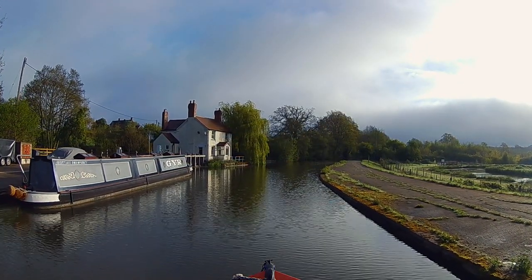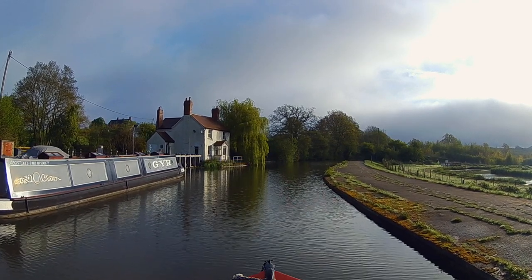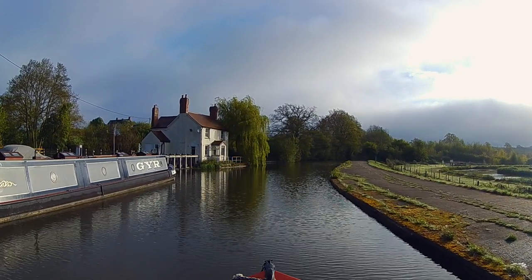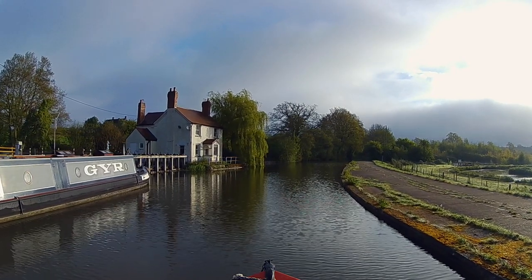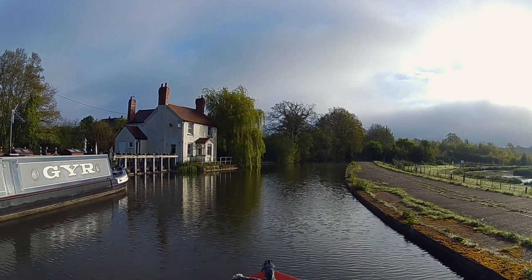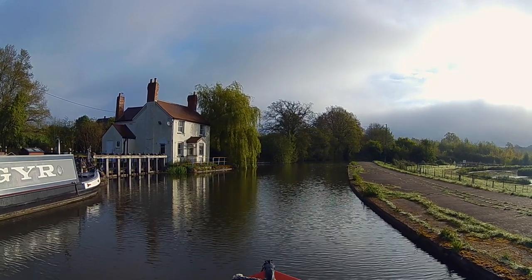Rather like the house on the end of the dam as well. Looks like it used to be a pub actually. Not that I want to move back to bricks and mortar, but if I did, something like that would be very nice.